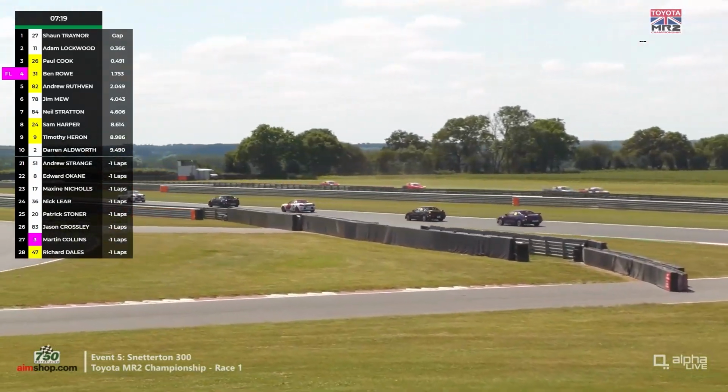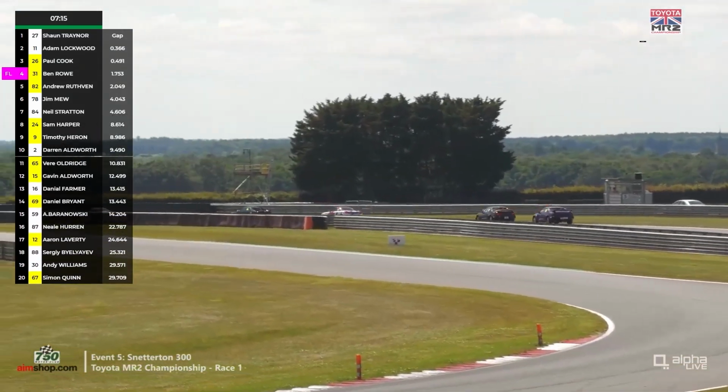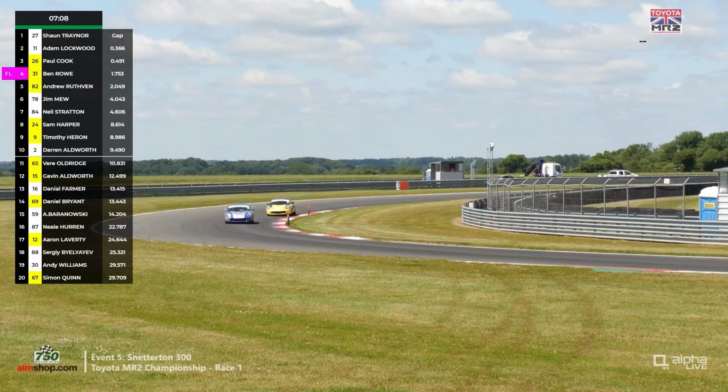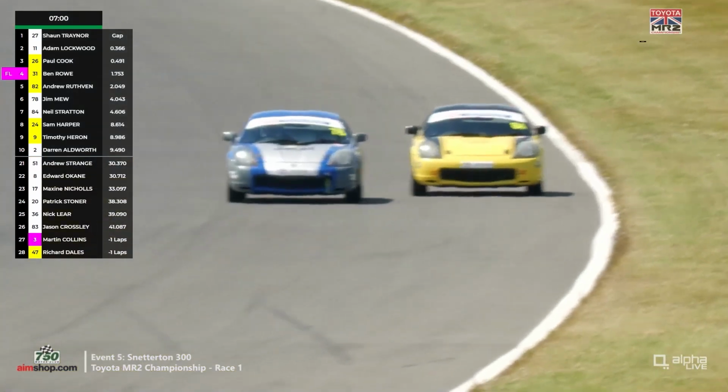Well, here's the leading quintet, and we've had a change, haven't we? Because Paul Cook, in the first part of this lap 4, has moved up to 2nd place now. He's got himself ahead of Adam Lockwood. We didn't see how that happened, but either at Riches or at Wilson Hairpin, Paul Cook has made his way up into 2nd place now. He's split the 2 leading Roadsters.